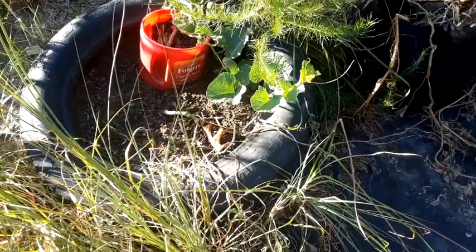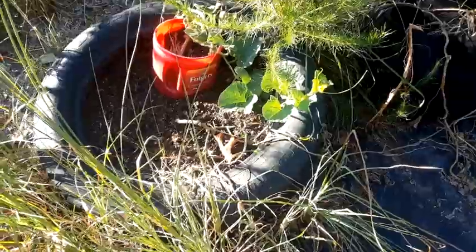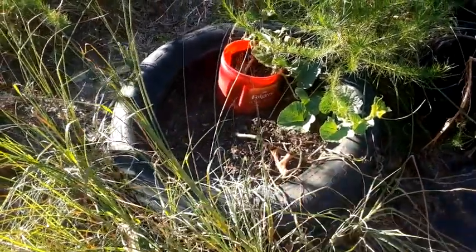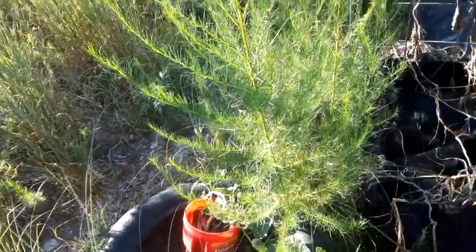That plant there, it's a cantaloupe. It's coming back to life. It's in a coffee cup with a bunch of holes. The roots have gone and dug into the tire. That's fine. I've got to cut all this stuff down. I wasn't taking it down because I was trying to provide as much shade as possible.